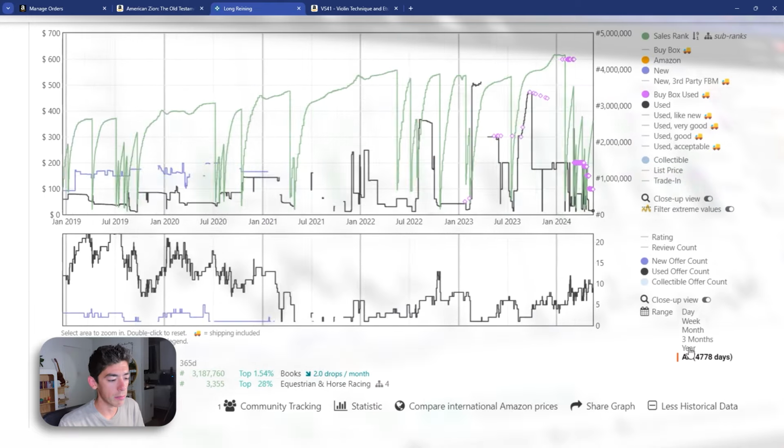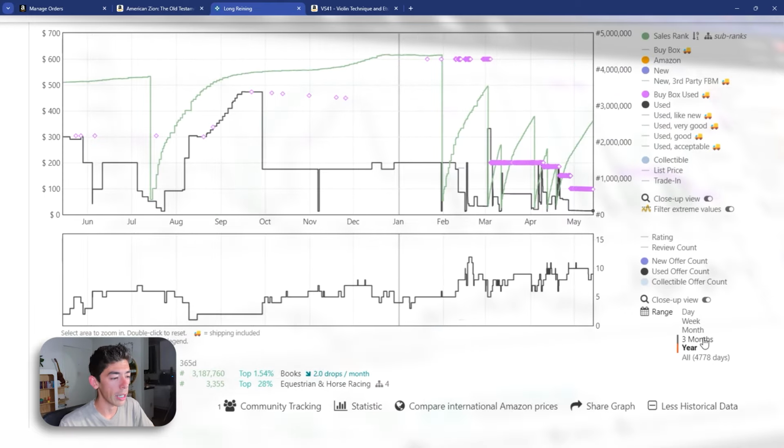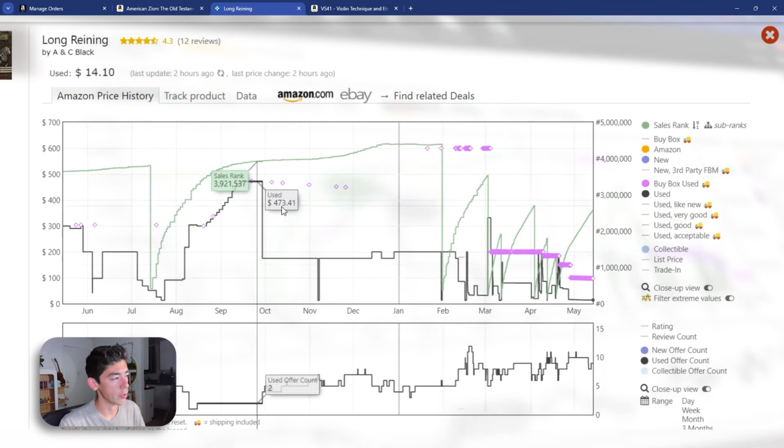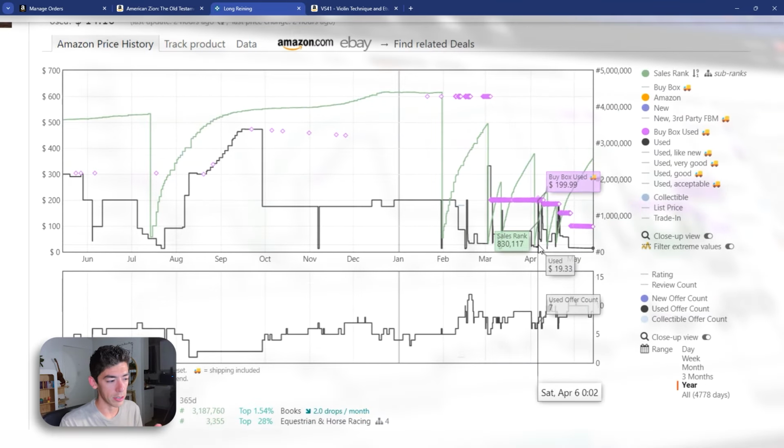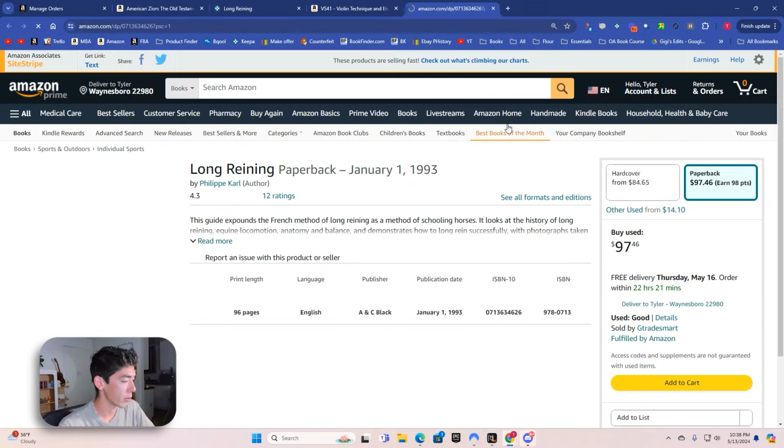I'd argue $100 for this book, from what I'm seeing in this Keepa graph, is a little bit too high. If you want to come in and stabilize the price, you should buy this book for $14.10 and try to sell it for $40 to $50. You're going to stabilize the price. I guarantee you'll probably sell it at $40 or $50. So this is a book that I would also buy, and we can go and look at the page and see what's up here.